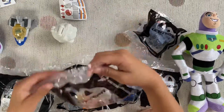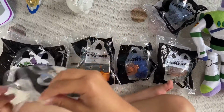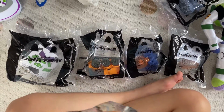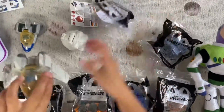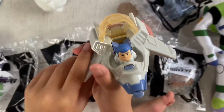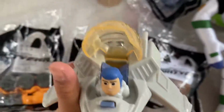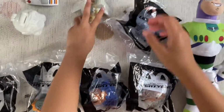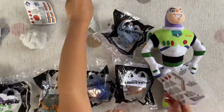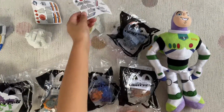and now let's open number three. There is the other Lightyear. Now see what he's doing. This is the other Lightyear that's smiling. Now let's close it and let's see the stickers. This is the stickers.